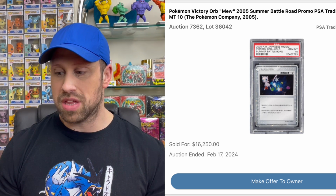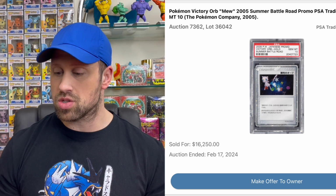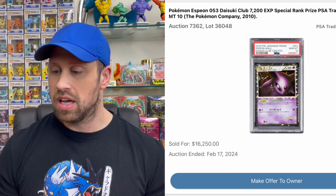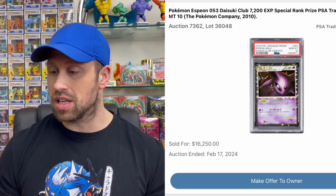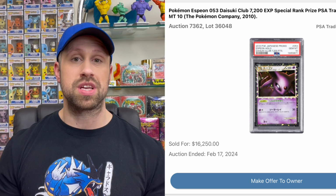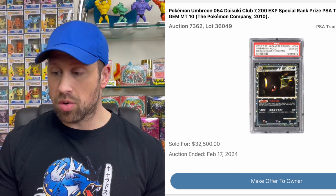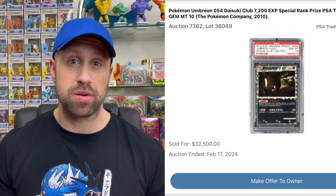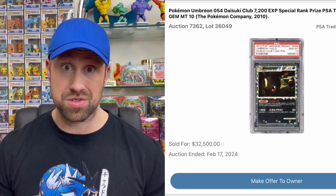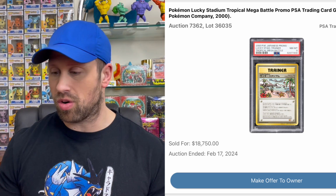Here we have a 2005 Victory Orb Mew Summer Battle Road promo card that sold for $16,250 as a PSA 10. And then we have this Espeon Daisuke Club 7,200 point promo card in PSA 10 that sold for $16,250. And then right next to that was the Umbreon Daisuke Club 7,200 point promo card that sold for $32,500.